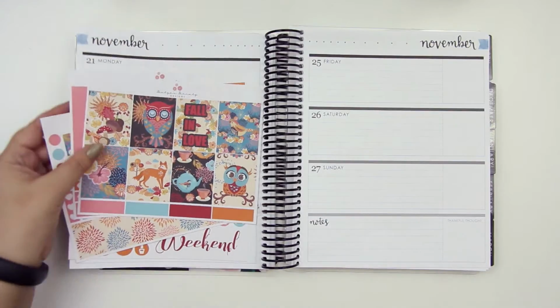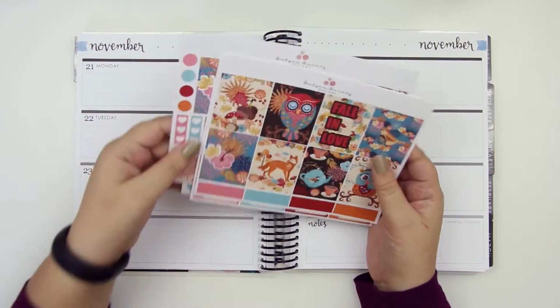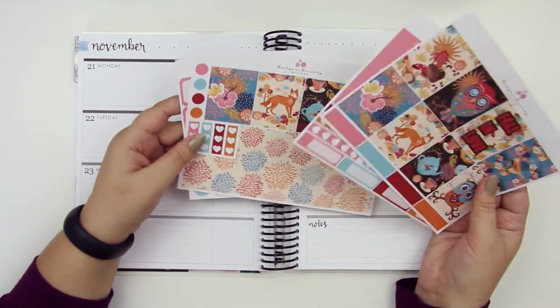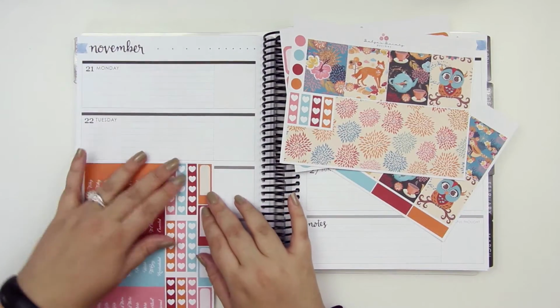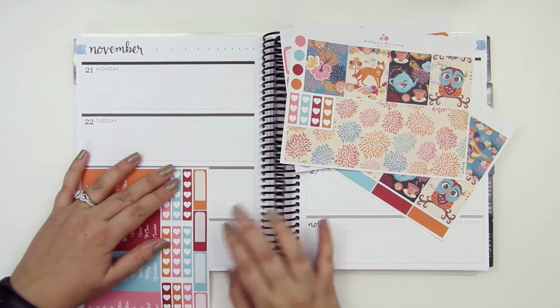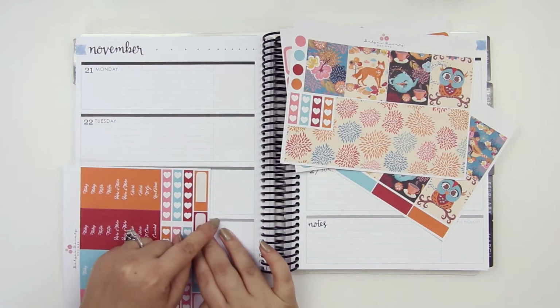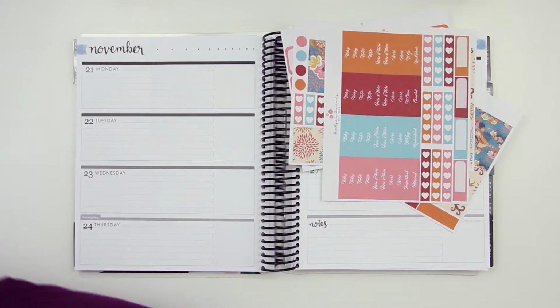Okay, so that's the kit we're gonna be using. It'll be more like when I do mini kits, because there's no checklist boxes, and also these checklists are gonna be way too tall for horizontal. You could use them if you wanted to, because it pretty much goes to the height of that space. But to me, OCD just says no to that.